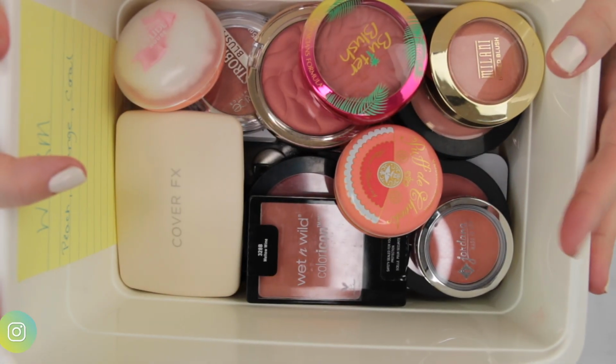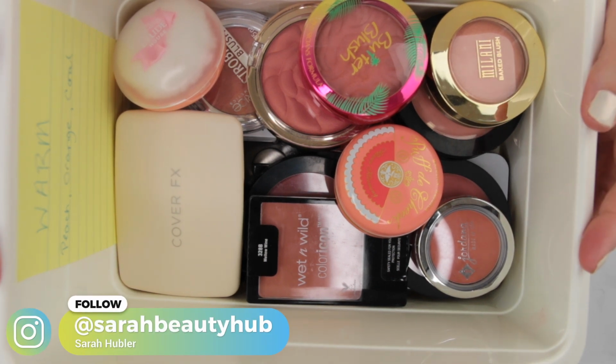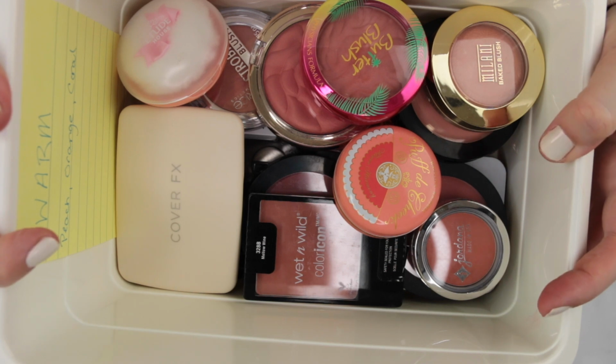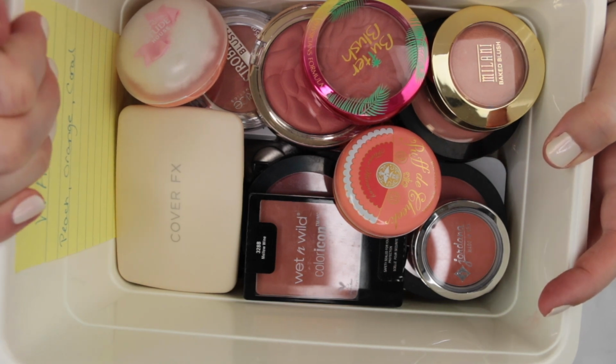Declutter video. Today we are going to be tackling all of my more warm tone blushes, so corals, peaches, oranges. So I am in the process of decluttering all of my powder face products, so blush, bronzer, and highlight.